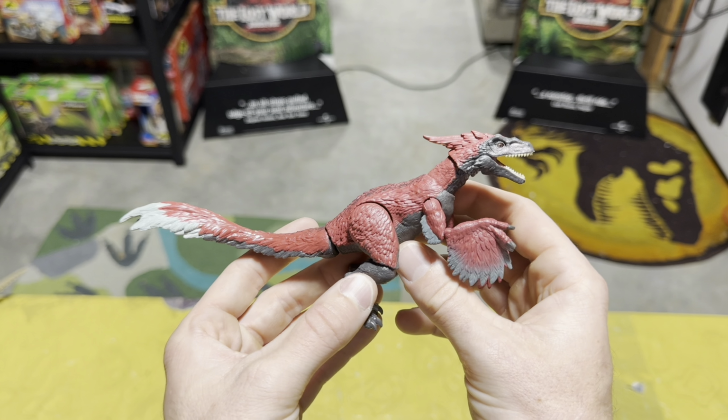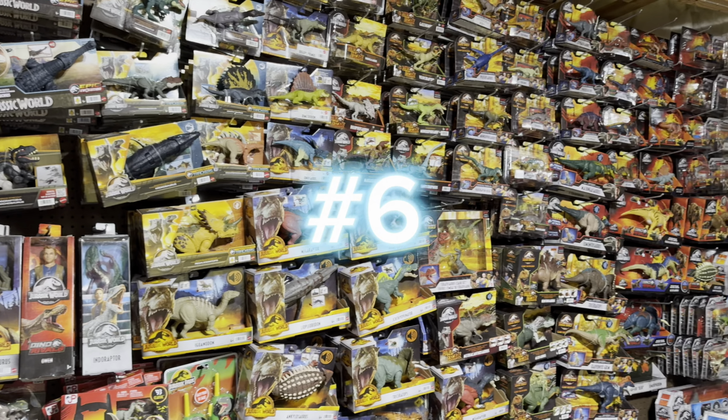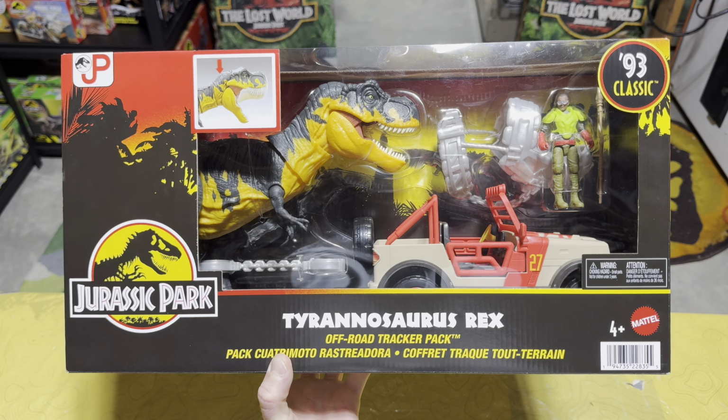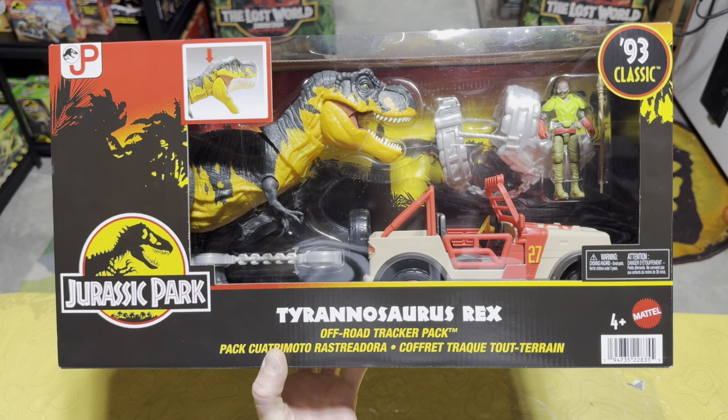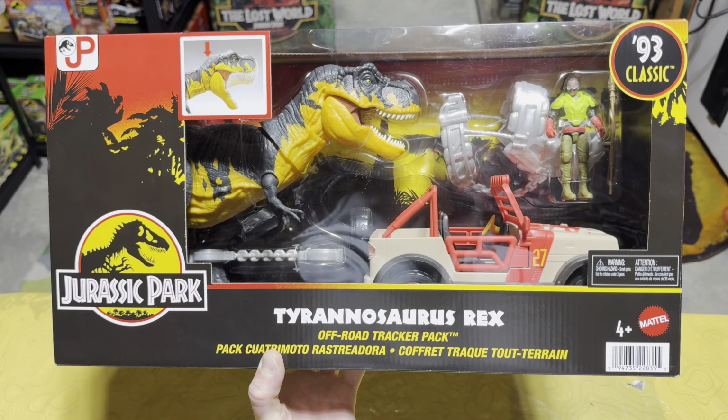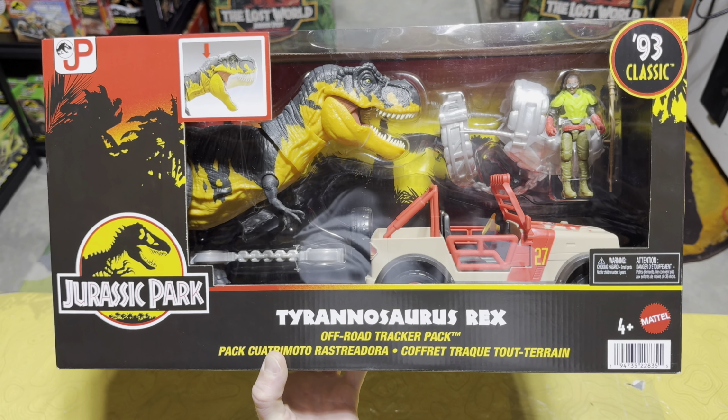Now time for number 6 on our list, and we've got the Jurassic Park 93 Classic Line Tyrannosaurus Rex off-road tracker pack. This set is just incredible, guys. I love the little Ray Arnold that we get. The Jeep looks fantastic, and then the redo of the Series 2 Young Rex is just phenomenal, and it even comes with capture gear. How sweet is that?